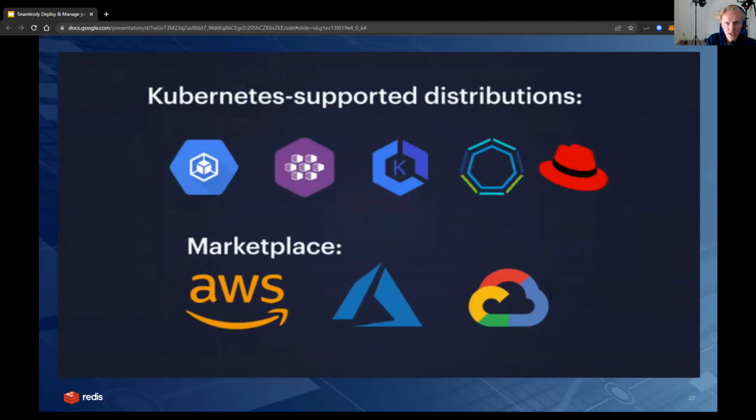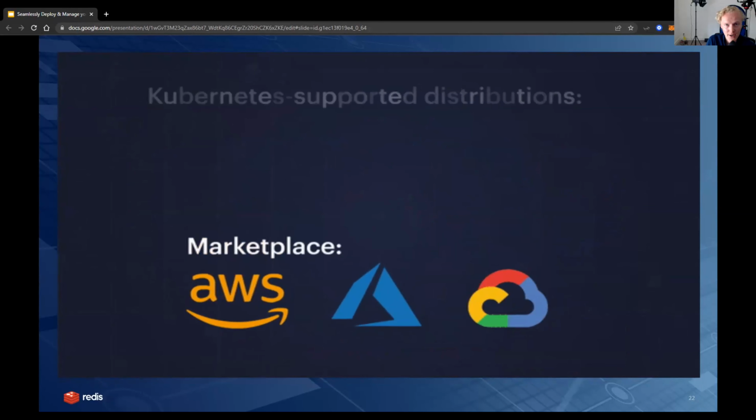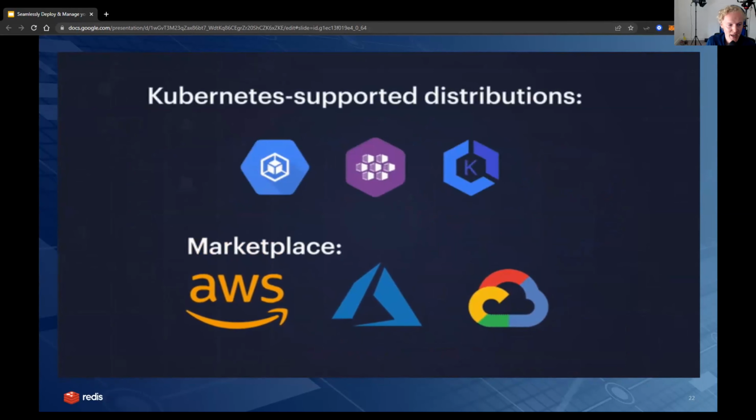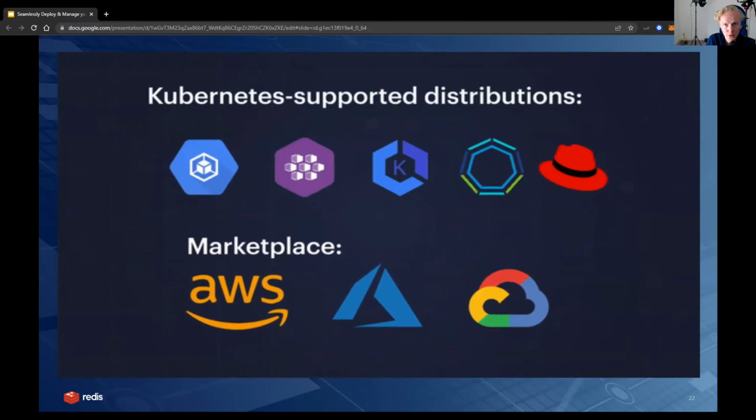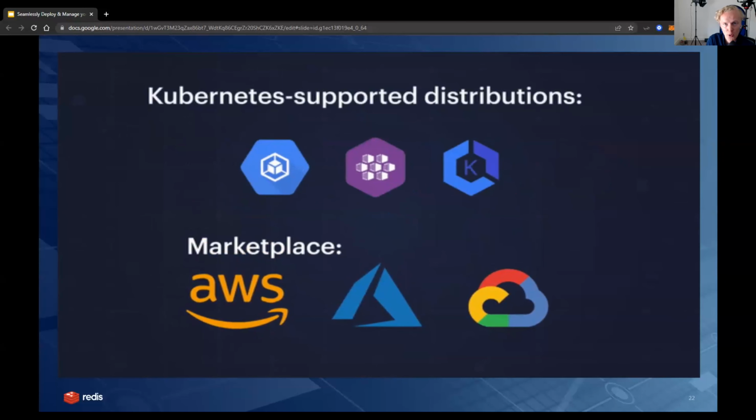Getting started on-prem or on cloud is pretty simple. Like I said, we have the different cloud vendors that you can get started on. We can also deploy a simple Docker container or do a seamless Kubernetes deployment. So it's super simple, and there are options for setting up Redis Enterprise through the marketplaces or one of the Kubernetes supported distributions like GKE, AKS, EKS, and many more.